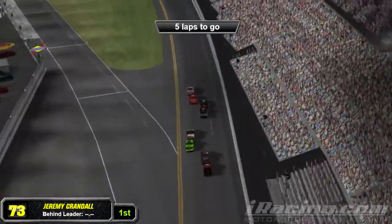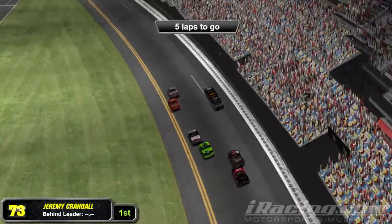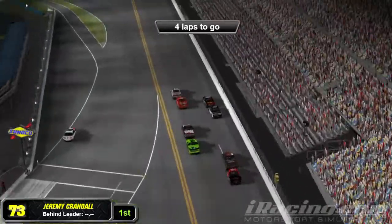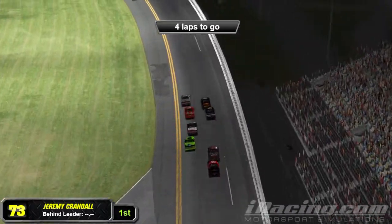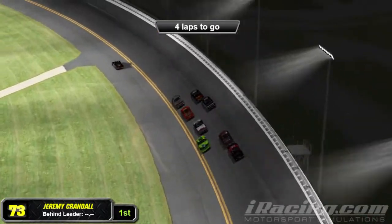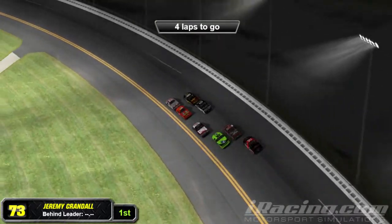And textbook, they do it. They get up high. They're side by side. Oh, the 18 almost hits Gilbert. That breaks the momentum of the inside pair. And now we got a pack racing for the win.